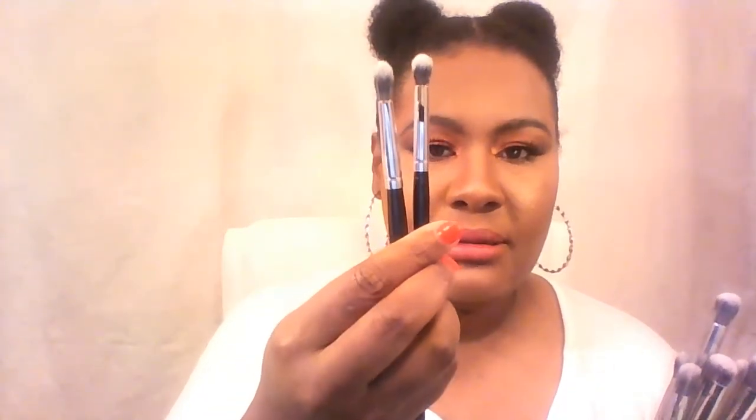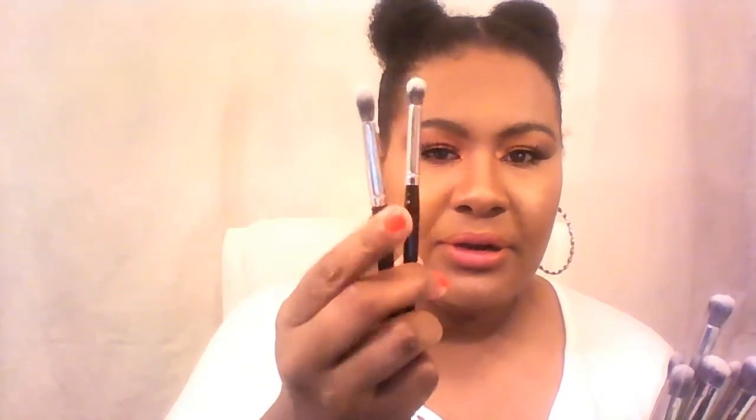And you know, you can really do your transitions and all that blending out really well with this. And I just want to show you the difference between this one and the E17. A very clear difference: longer and fluffier, a little more densely packed. Both are peaked.